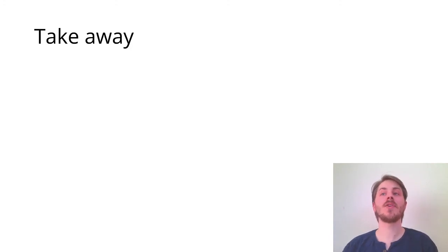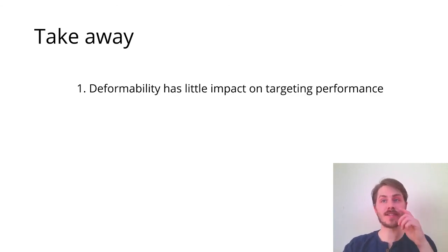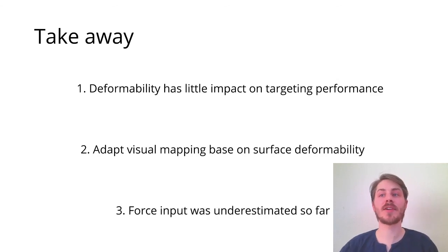In summary, we compared force input performance for targeting tasks on surfaces with various levels of compliance. We found that the deformability of the surface has little impact on the targeting accuracy. However, selecting targets on subsurfaces is more challenging. While we compensated for the different response curves of the sensor on various surfaces, our results showed that adapting the visual mapping for each is crucial. Finally, we compared our results to previous studies on force input on rigid surfaces and observed that force input was underestimated so far.